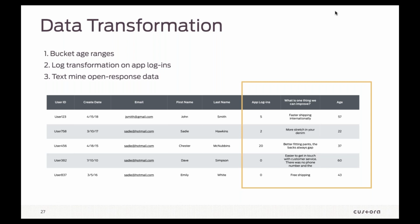And so a common transformation that we'll see there is a logarithmic transformation that basically condenses changes in behavior down from an exponential scale to a linear scale. So that way, somebody going from 1 to 10 logins would have the same impact as somebody going from 10 to 100 logins. That's the type of transformation that tends to do a good job of capturing changes in engagement behavior, other types of continuous behavior.